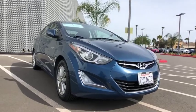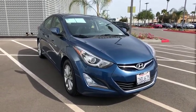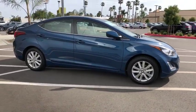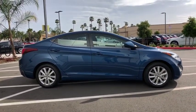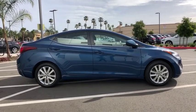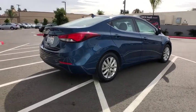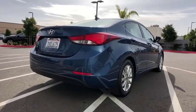The 2015 Hyundai Elantra. The Elantra boasts the most interior room in its class and gets an exceptional 35 mpg. With its luxurious standard features, the Elantra is an easy choice. This vehicle has less than 95,000 miles. Here are some of this vehicle's great options.